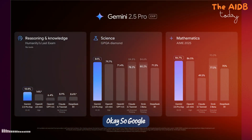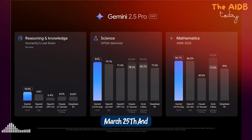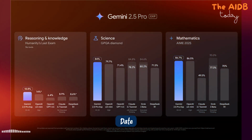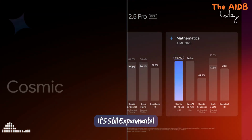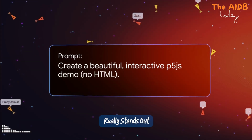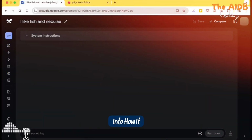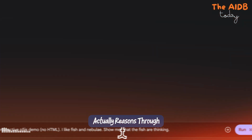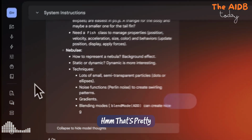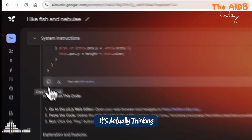Okay. So Google dropped this new model, Gemini 2.5 Pro, just a couple days ago, March 25th, and they're calling it, as I said, their most intelligent AI model to date. It's still experimental, though. Codename Nebula. What really stands out to me is this whole idea of it being a thinking model. The newsletter dives into how it works. It actually reasons through problems step by step before giving an answer. That's pretty different, right? It's not just pattern matching. It's actually trying to understand and connect the dots. So it's like it's actually thinking things through.